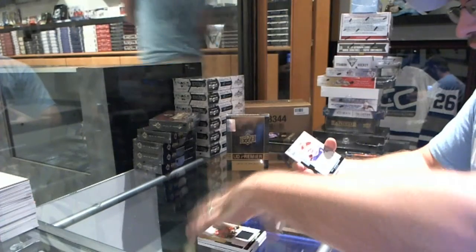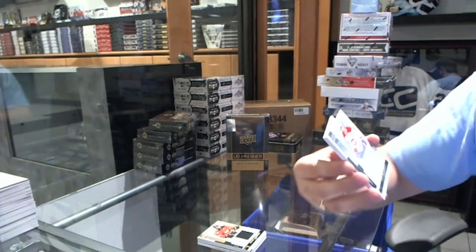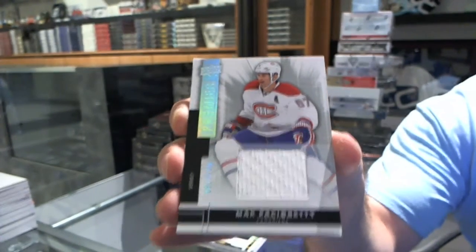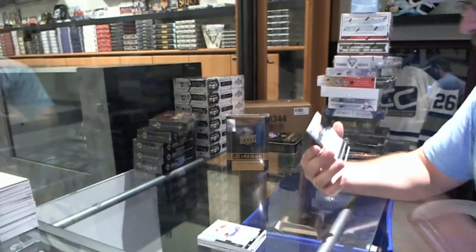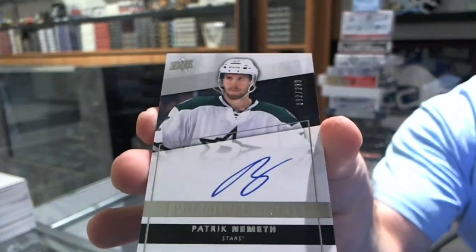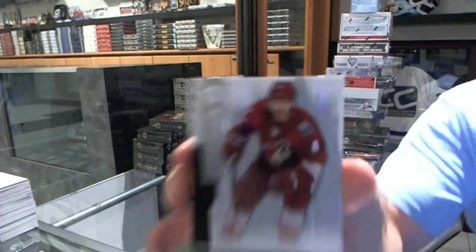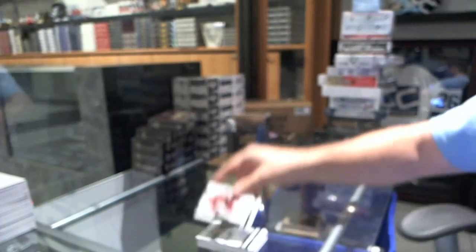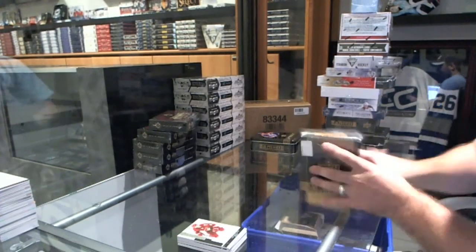We've got number 125 base jersey of Max Pacioretty. Number 299, Patrick Nemeth. And we've got a Tobias Reeder, number 249, rookie extended. That's a double.